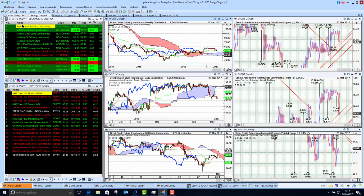And so basically I have my Bloomberg instruments here for my exchange data. This could be from Thomson Reuters Eikon, from a whole host of feeds like DTN or TeleTrader, but here today I'm using Bloomberg. And so the key thing here is we start by looking at crude oil. These are my long-term charts, my medium-term charts, and my short-term charts.